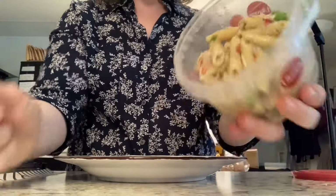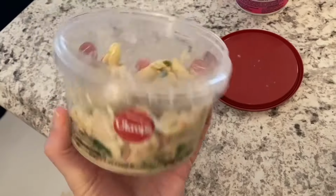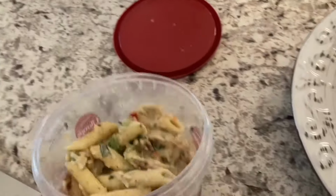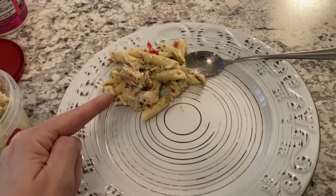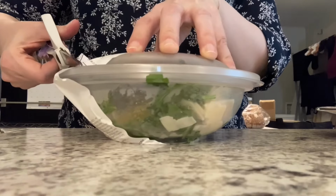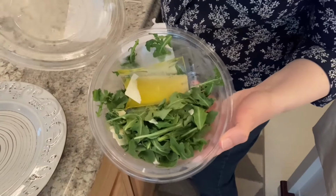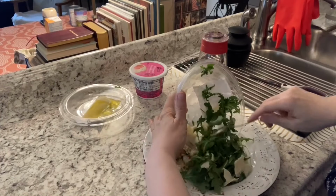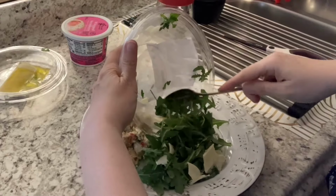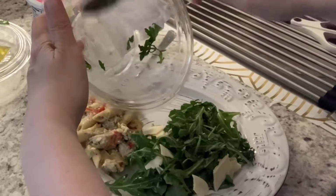This smells delicious. Let's get this plate fixed up while the bread is heating up. Now the container said there's 2 servings in here, but I'm going to make it 3 servings because I don't need all that extra pasta. That's a good portion size for me. Lovely little salad, arugula. Let's go ahead and get this added. Nothing wrong with having a salad every day. Antioxidants.